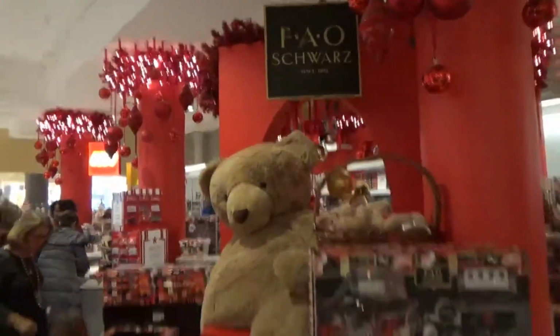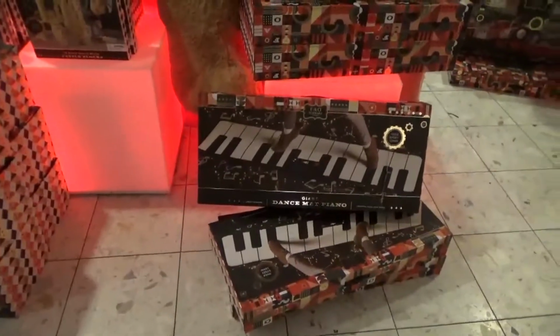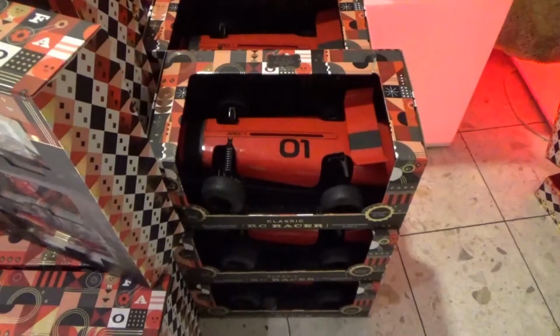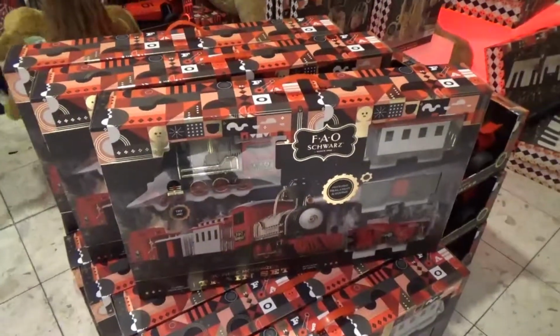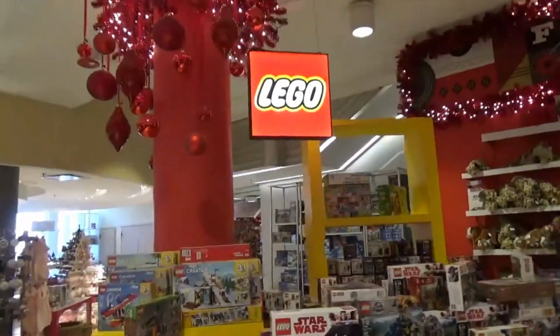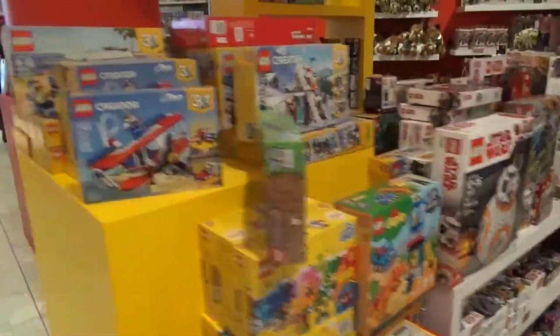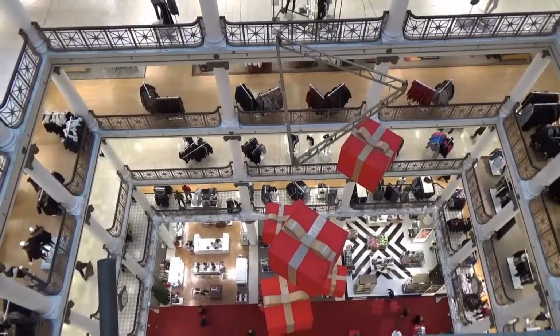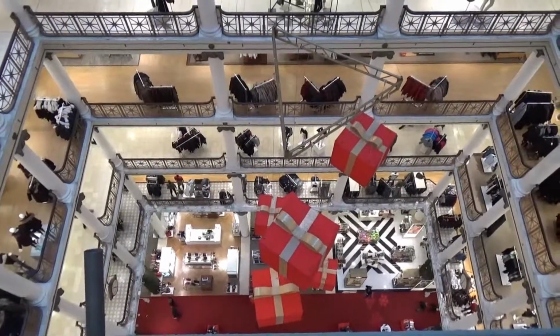And this is some FAO Schwartz toys. A giant dance mat piano, a huge bear, a classic RC race car, and the Christmas train set. Legos are always good gifts. Lots of stuffed animals. And this is the view from up above the presents that we saw earlier.